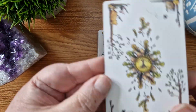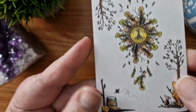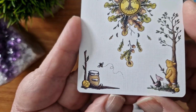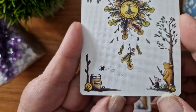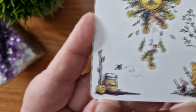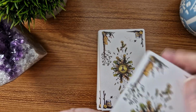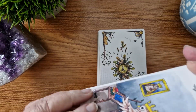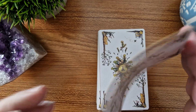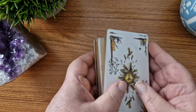So these are the backs, and I'll just bring them up nice and close so that we can see them here. So we've got the Tree of Life in the center, and then there's Pooh and Piglet, and a little pot of honey, and a little bee buzzing around. It's really, really cute. So this is a lovely matte cardstock with a linen finish and very flexible. So I know it's going to be lovely to shuffle.